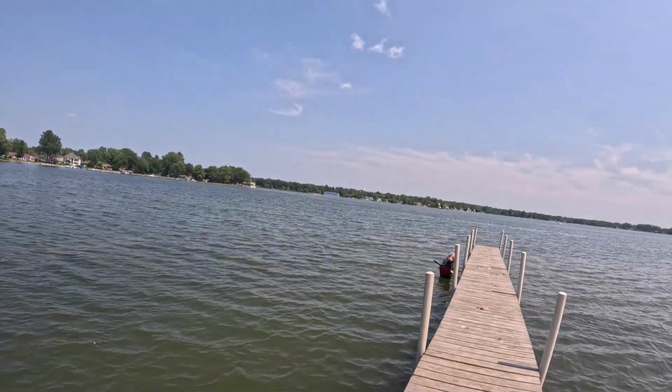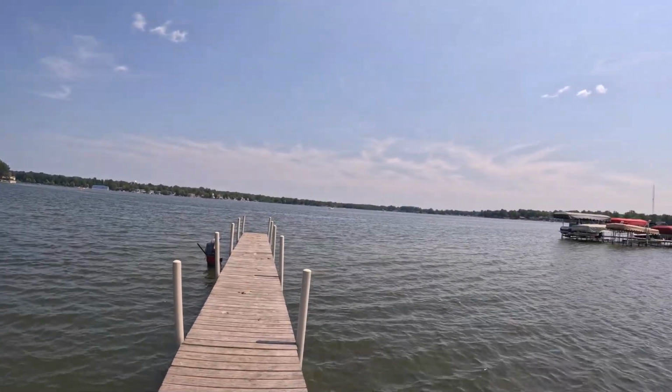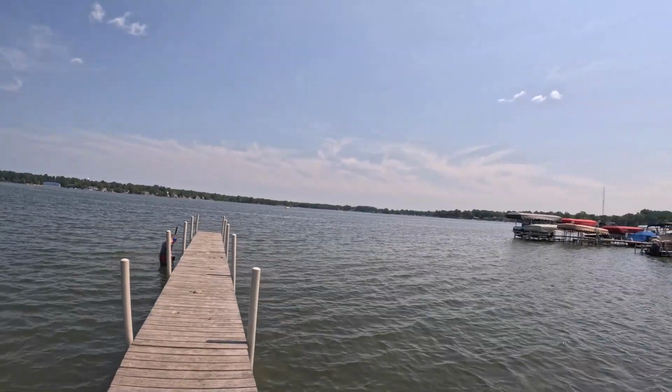And for a weekend, you'd think there'd be a lot more boat traffic, but really there's not.